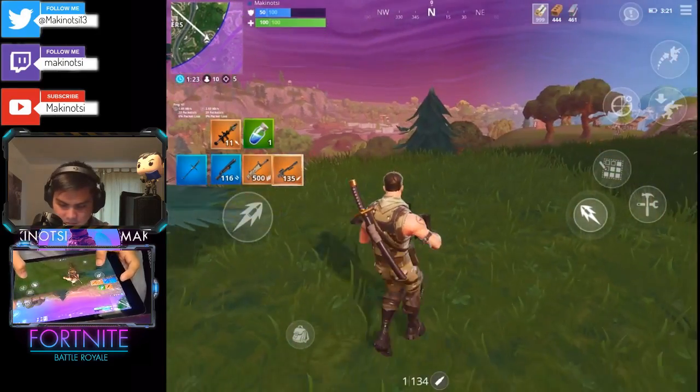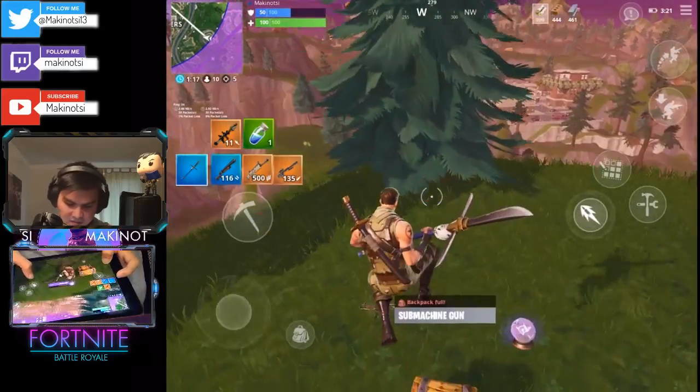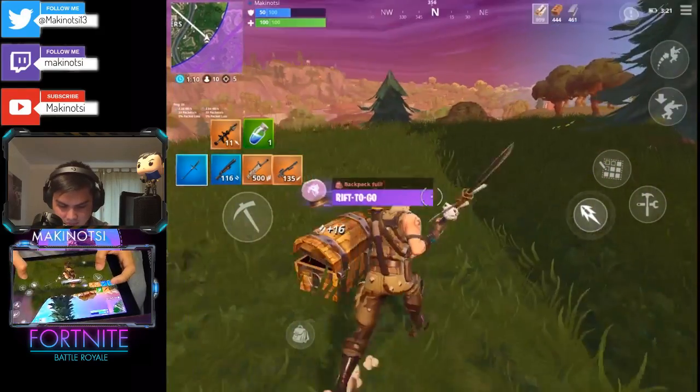Did you get silver or space gray? Yes, of course I got the space gray, bro, because I just loved the color of the space gray.